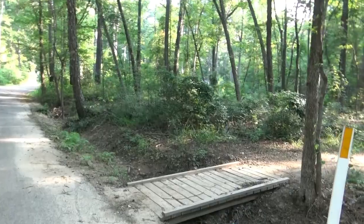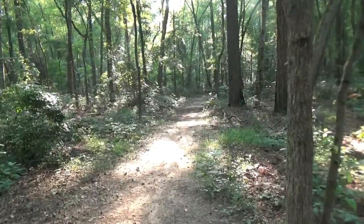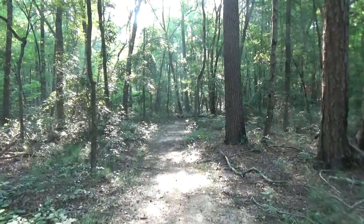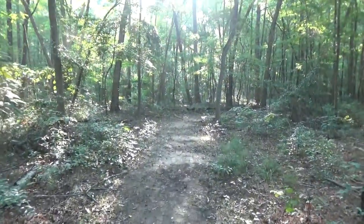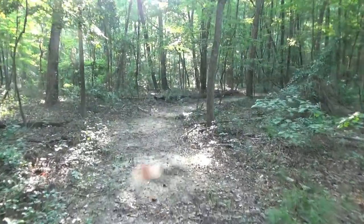This is a great little trail coming up. This is the short one that looped back around to the loop that we were in. I can't remember what the name of that one was. But anyway, it's a gorgeous path, and it wasn't strenuous and was well-maintained.